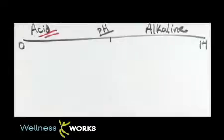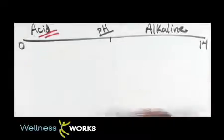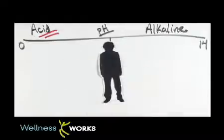So let's bring this all together. What happens when your diet is too acidic? As previously mentioned, your body is constantly putting mechanisms in place to maintain a balanced pH.